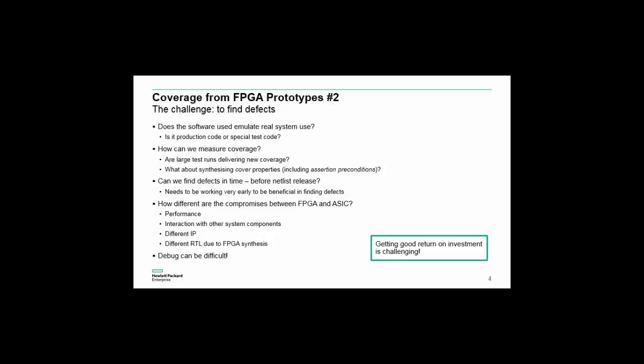So you need to make sure that you don't waste time verifying the FPGA IP if that's different from the target ASIC IP. And be very careful if you're having to change your RTL to be able to synthesize it into FPGA. It might synthesize with no problem into standard cell technology, but going into FPGA may be very different.